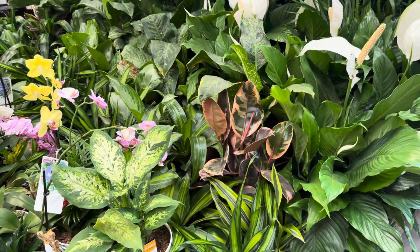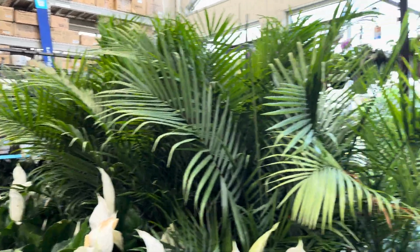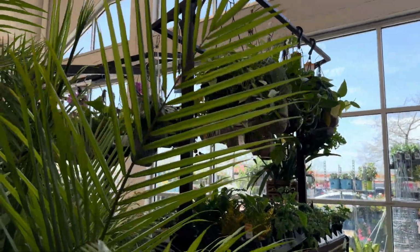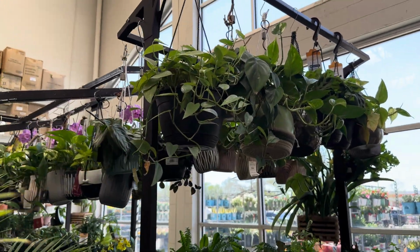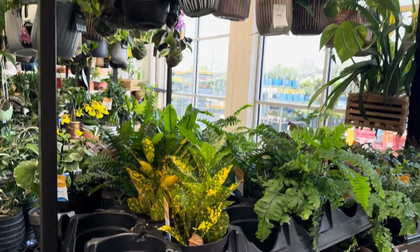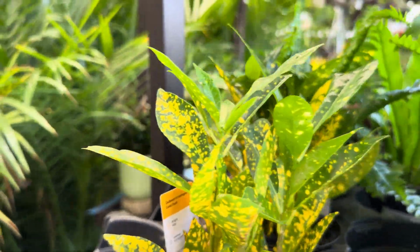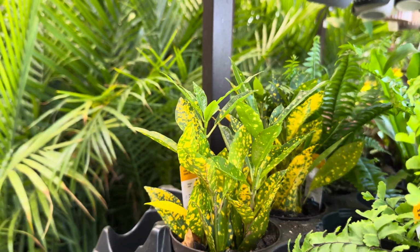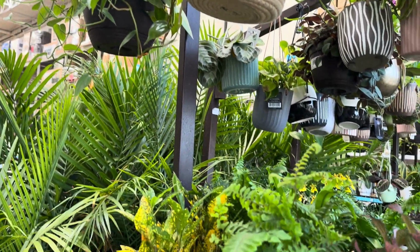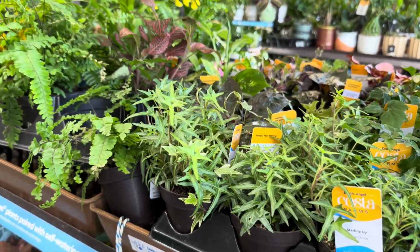Definitely one of my go-to places to go plant shopping. Would you agree? Do you shop at Lowe's? Definitely check out this Lowe's. This is in Plano, Texas, right next to the George Bush Tollway in Preston, off of Preston Road. This is one of the better Lowe's, definitely in the DFW market. It's one that I often frequent because they have such a wide variety of different types of plants. Again, from Costa Farms, trending tropical plants. We've got urban jungle plants, and then they also have a very nice outdoor garden center.